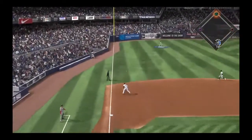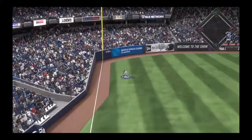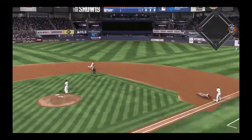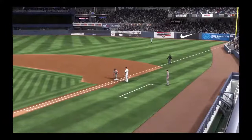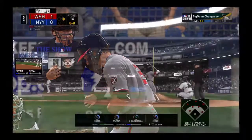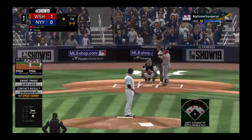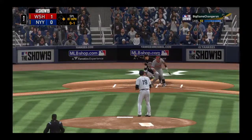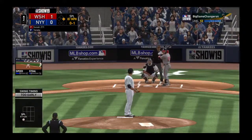Hit hard down the line. And a reach to his backhand, but he can't come up with it, and the leadoff man's aboard. And he's able to get back in there at first safely. Stepping in, Kurt Suzuki. First pitch of the at-bat. First pitch hacking here, and that's the first strike.